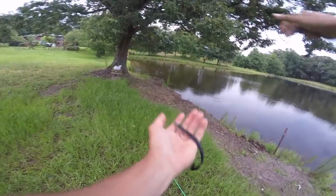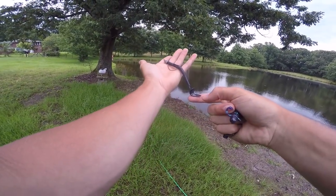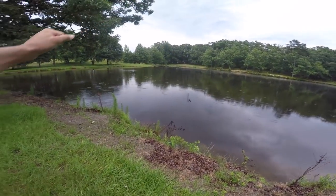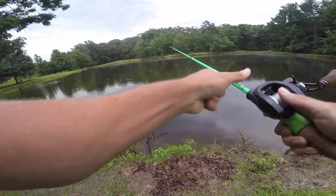We got this little speed worm, lead weight, bobber stop. Boom, looking juicy right there. $1 at Walmart. Let's see what we can do. Let's see if we can... Whoa! Yeah, good job, Noah. I'm just messing up today. I don't know what I'm doing.